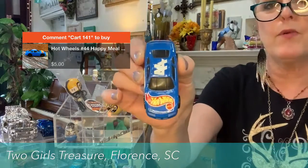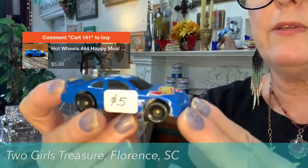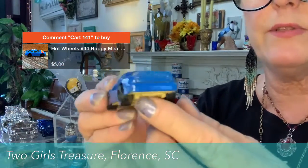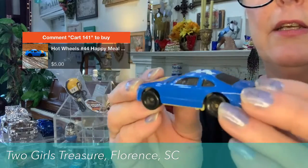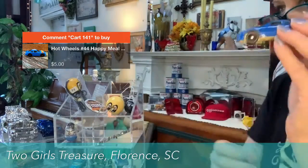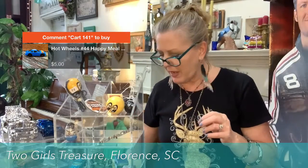This is the number 44 McDonald's Happy Meal Hot Wheels. It is $5. Got those blacked out wheels. Got the spoiler. Yellow underside. Little bit of dirt. It's been broken in. It's even got the window net. You need this. Cart number what? 141. Cart number 141 for $5.